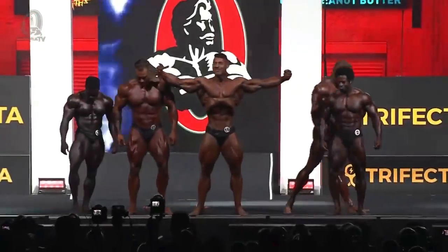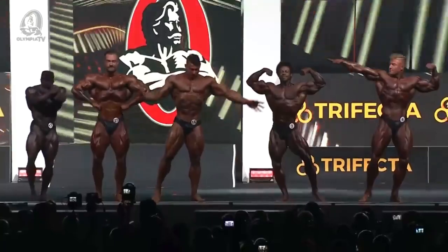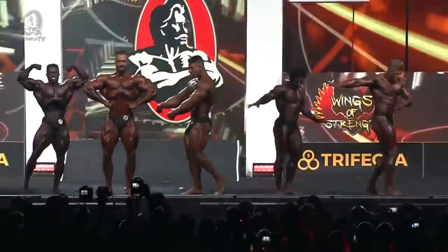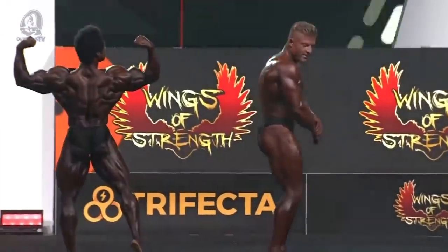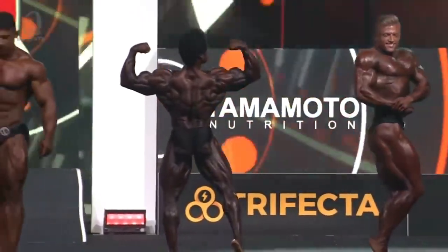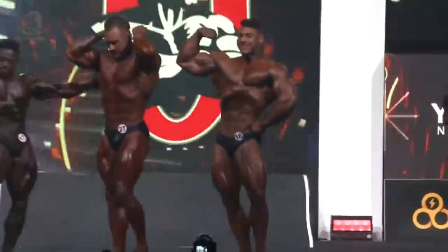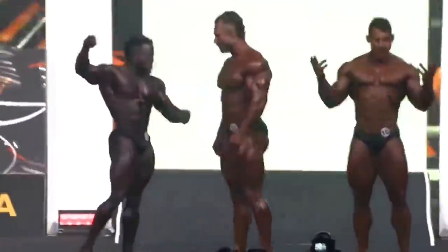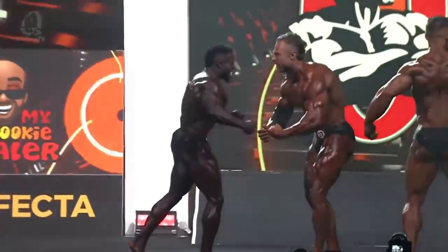Hey guys, it's the Dominator, so let's turn our attention away from the Open for a sec and talk about the Classic division. I love this category for the posing and the excellent conditioning throughout the entire lineup. These are things you sadly don't see as much anymore in the Open or even 212. But something was missing this year, and it's very simply this. The element of unpredictability is gone.